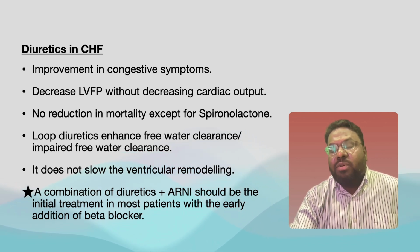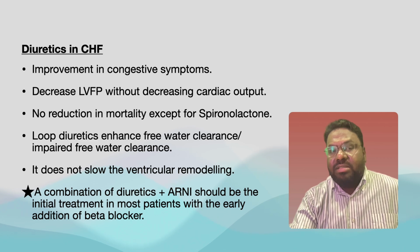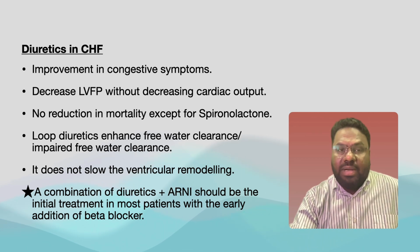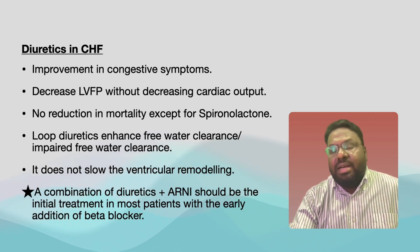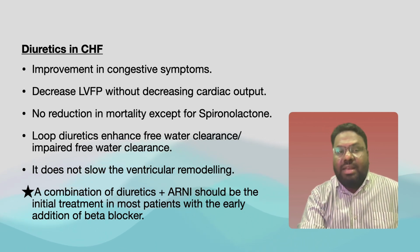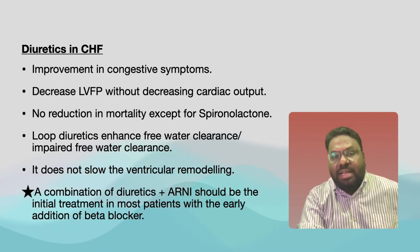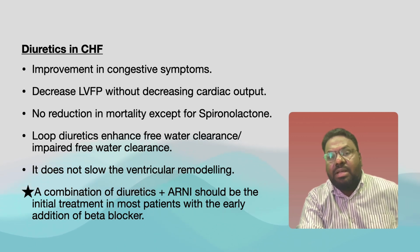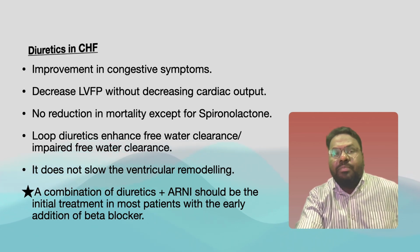Loop diuretics, what do they cause? They enhance the free water clearance, or the impaired free water clearance is enhanced or corrected by the loop diuretic. It does not slow ventricular remodeling. Remember, diuretics will not cause any change in the ventricular remodeling. Combination of diuretics along with ARNI, the angiotensin receptor neprilysin inhibitor, should be the initial treatment for most of the patients, immediately followed by addition of beta blocker.